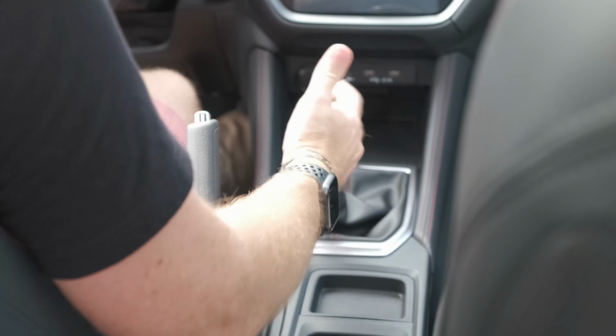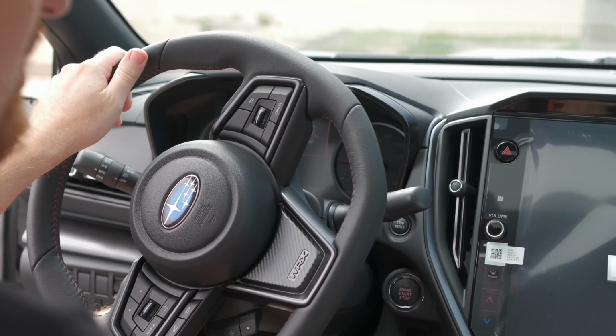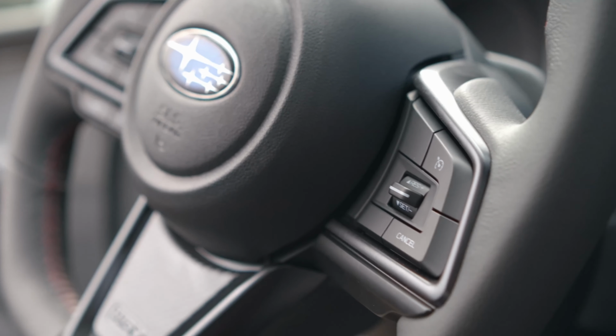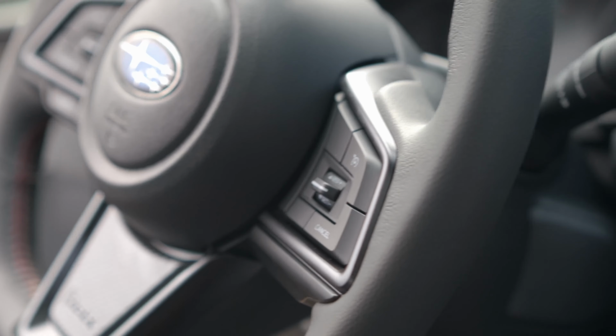Moving up, you get Subaru's 11.6-inch Starlink infotainment system. It's nice. It's just like every other Subaru, and a rather handsome interior here. You get some carbon fiber look here on the steering wheel, as well as both of the front doors. Get a little bit of storage, some cup holders, a little center console that isn't too padded.